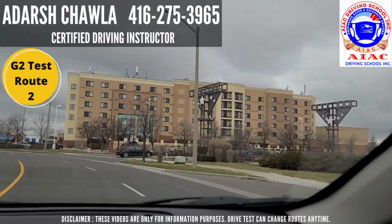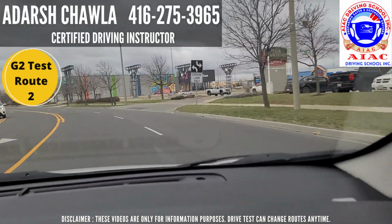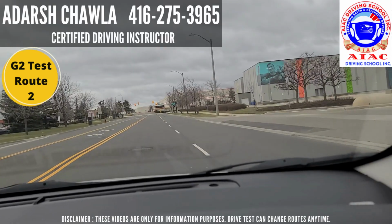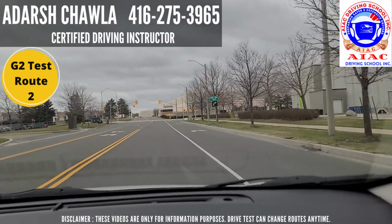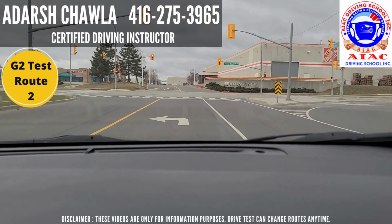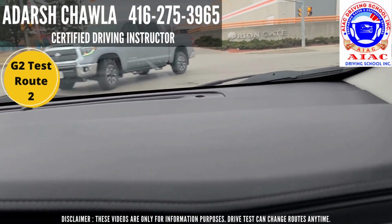And after that, the examiner will tell you we are going to go left to First Gulf Boulevard, so keep in the left lane, otherwise you have to keep in the right lane. So if the examiner told you to take a left on First Gulf Boulevard, put your signal on and go to the left lane. Make sure you go from the white divided line, not from the yellow line. The light is red, we'll stop here and wait for the light to turn green.